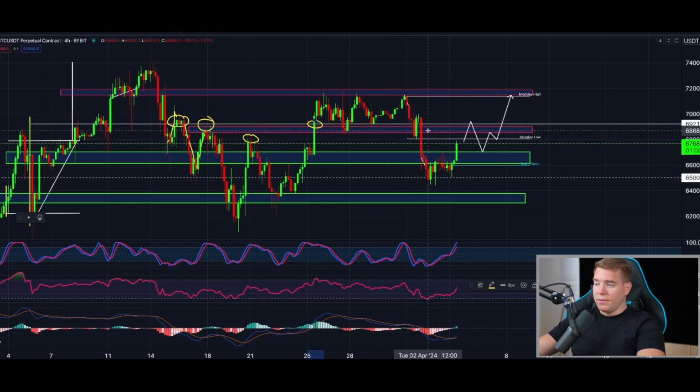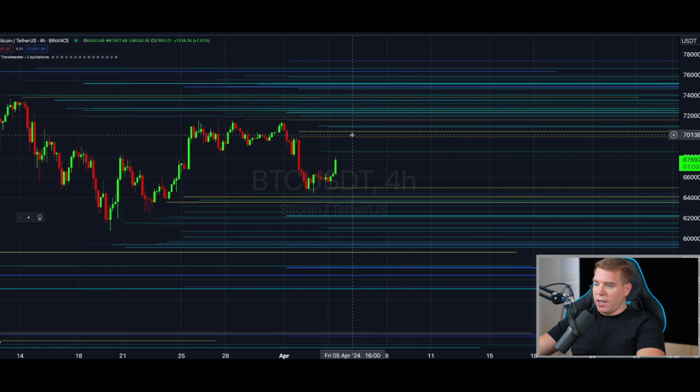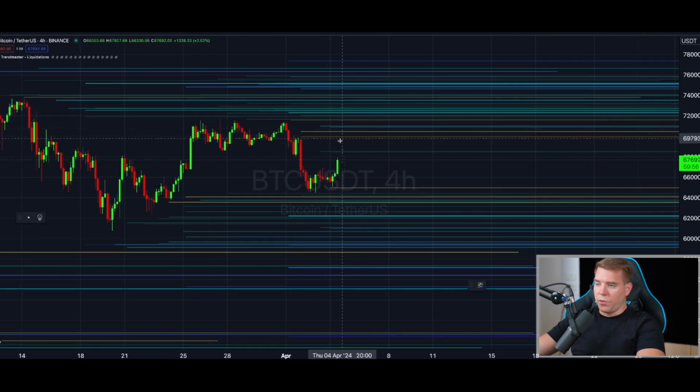So here I believe something similar is going to play out, because the stochastic is again in overbought conditions, the RSI is still bullish, so there could still be a little bit of follow through, hence why I believe we go close to $70,000. And the MACD is also still bullish. But remember, guys, there is big resistance in that area right now.